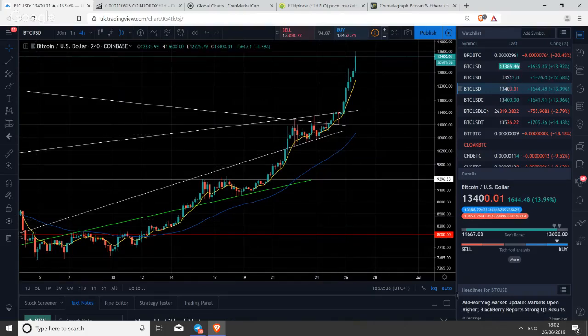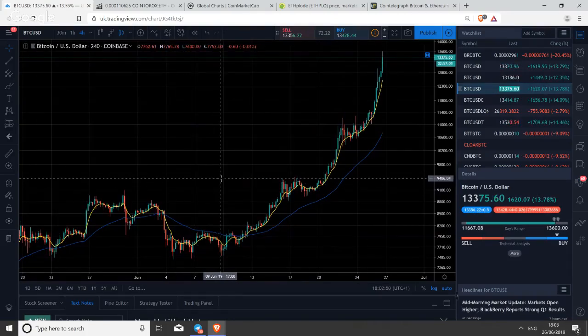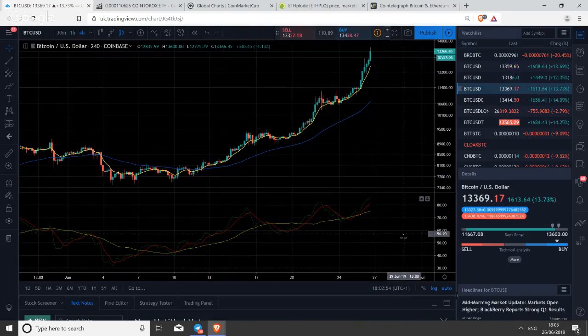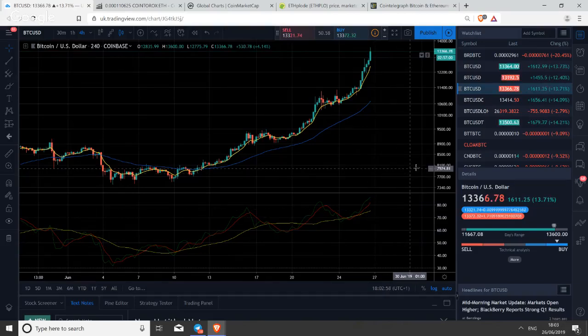Now I'm going to go ahead and delete these lines because we've used them. That range is out of play now. Played out pretty much as we expected, so we can move on. Okay, so let's overlay our TDI and see what we can see. So we've got our lagging 50 well above our static 50, and our RSI and our moving average are still well in the bull zone, so that's very positive.